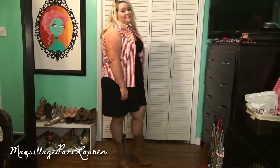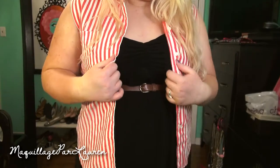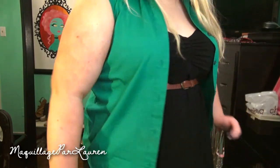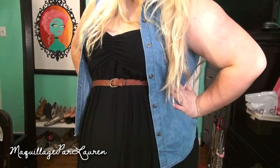This one is a red and white striped button up that I'm wearing as a vest. I really like this because it offers a little more coverage without adding too much weight or fabric. This next is the same look with a different button up in a solid green color. It still adds a pop of color if you aren't so much a pattern girl. And of course, you can never go wrong with a simple denim vest. This is a really classic option that looks great with all styles of cowboy boots.